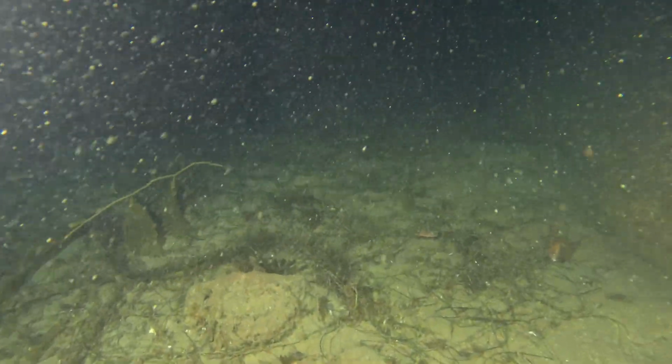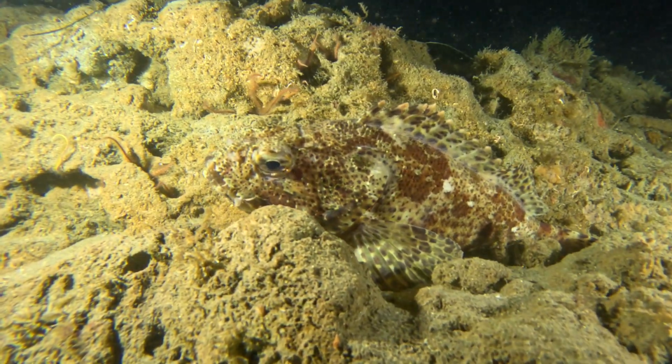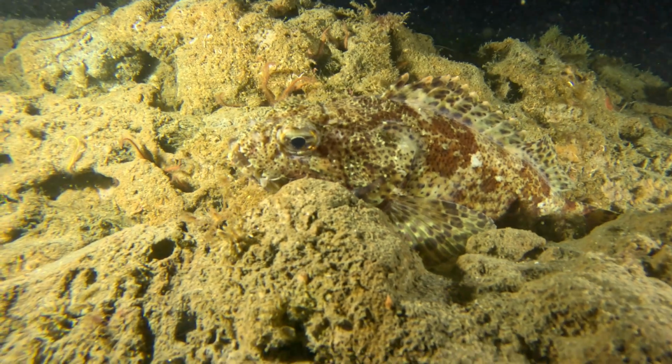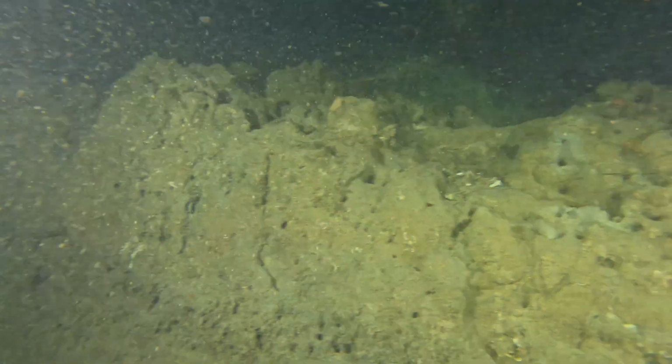That guy was just sleeping. Here's another one. I think this guy. Yeah, you can see those dorsal fins go up. Now they're very poisonous. If you get stung by one of them, it's going to hurt pretty bad. I haven't been stung myself, but I've heard that it's quite excruciating.